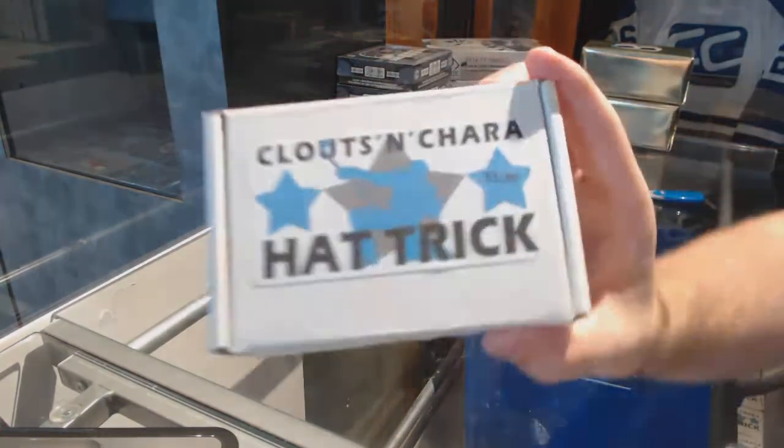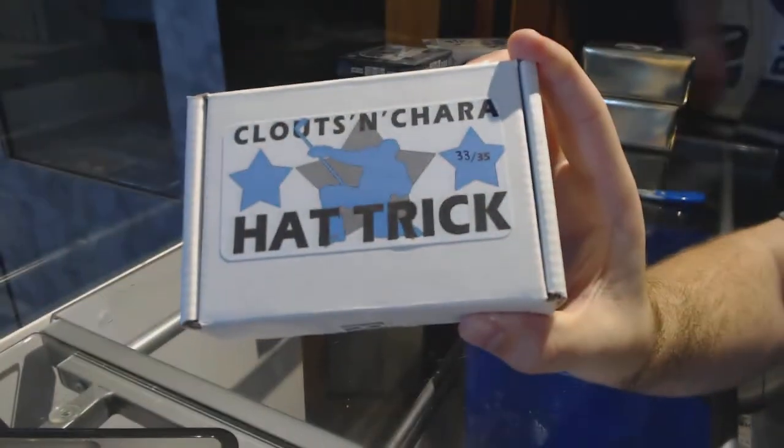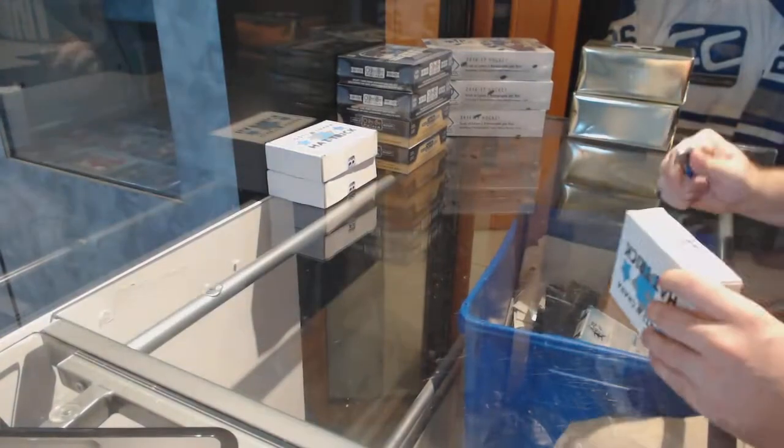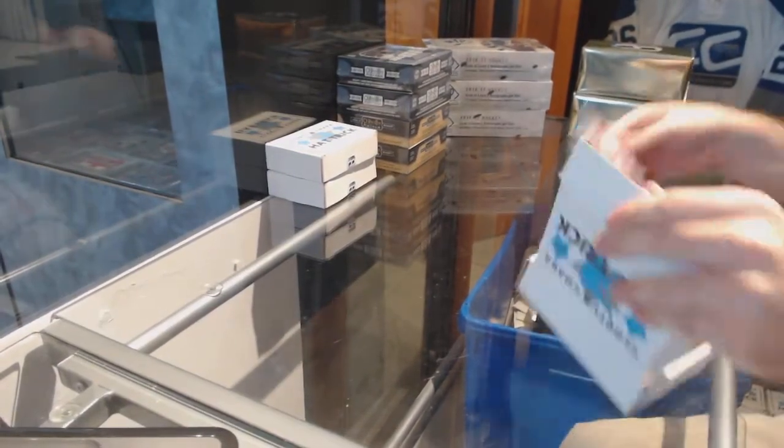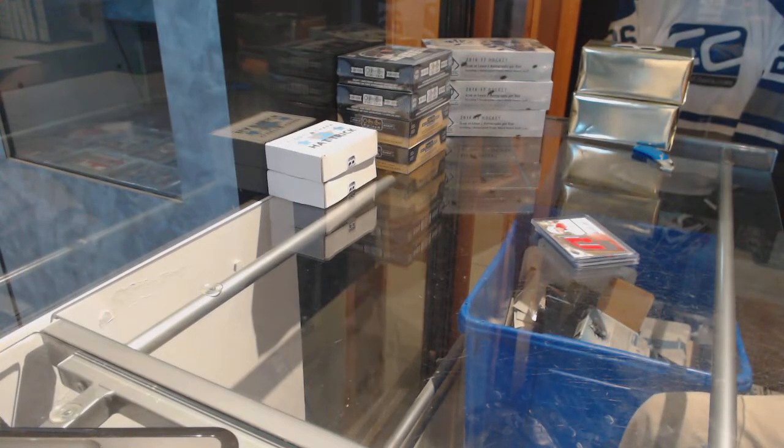Next up, 33, we got Chris. I'm gonna grab me a 1600 card. That'd be nice for those. It would be nice if I could do that.